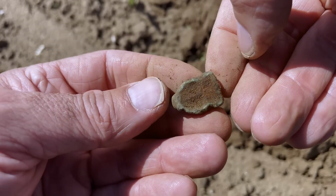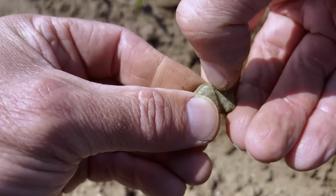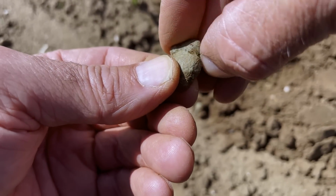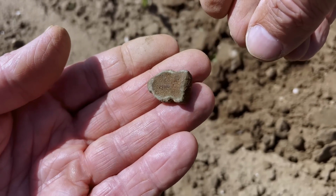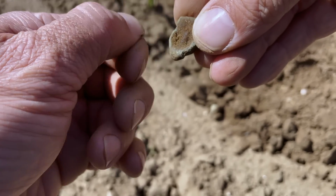It's the end of something, isn't it? Well, we'll clean that up when we get home. We may even go back to headquarters with it, because that does look a bit different to everything else. That's lovely. Pleased with that. Don't know what it is though, but it's old and bronzy.